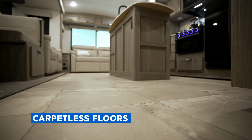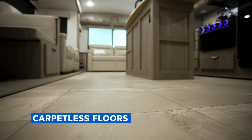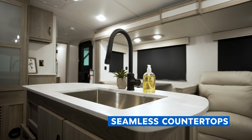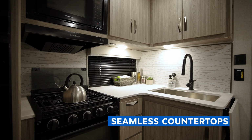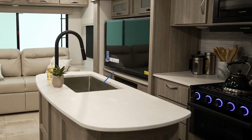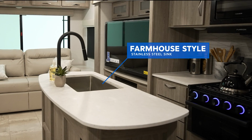Now let's head inside. Make cleaning a breeze with carpetless flooring in every Passport featuring Bow-Floor resilient vinyl flooring throughout. Every Passport kitchen comes with standard seamless countertops, which are easier to clean and stay cleaner longer. We've added an extra piece of home with a farmhouse-style stainless steel sink to all double axle models. It is deeper than a standard RV sink, so it's easier to wash dishes and won't discolor over time.